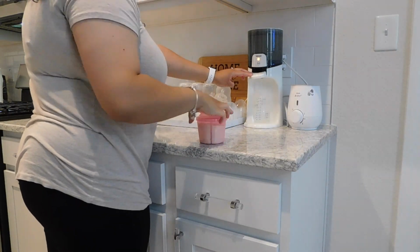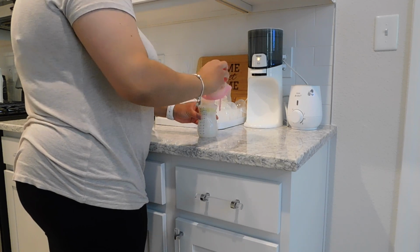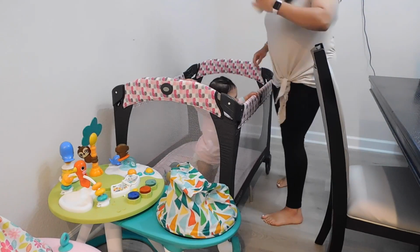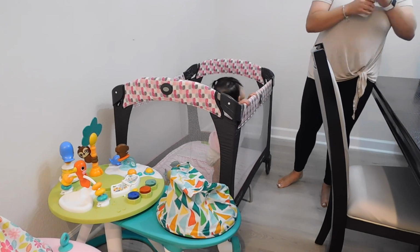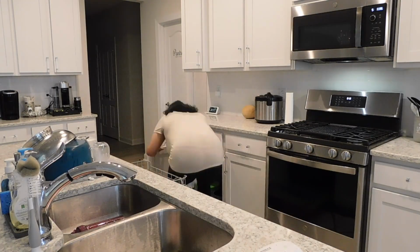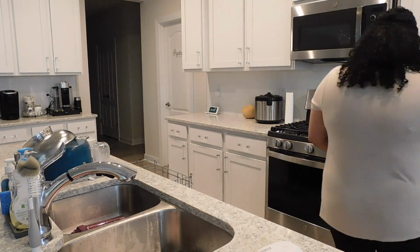Since my daughter didn't eat a lot of her breakfast, I am going to make her a bottle because she was still hungry. After I give her her bottle, I will go ahead and start cleaning up the kitchen and unloading the dishwasher.